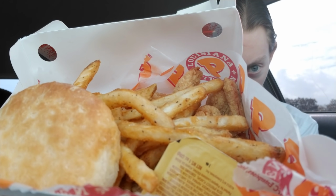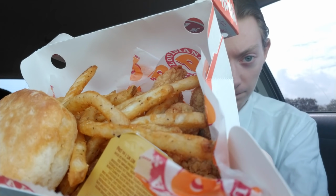And all right, let's see what we got. All right, here's what it looks like. Let me get this up close for you right here. See that? There's the seasoned fries. You can see the biscuit. You can't really see the shrimp too well. There's an extra mustard sauce right in there.